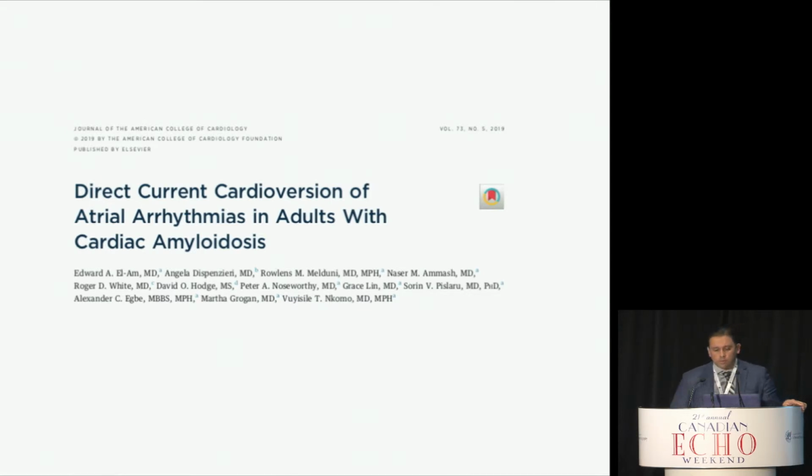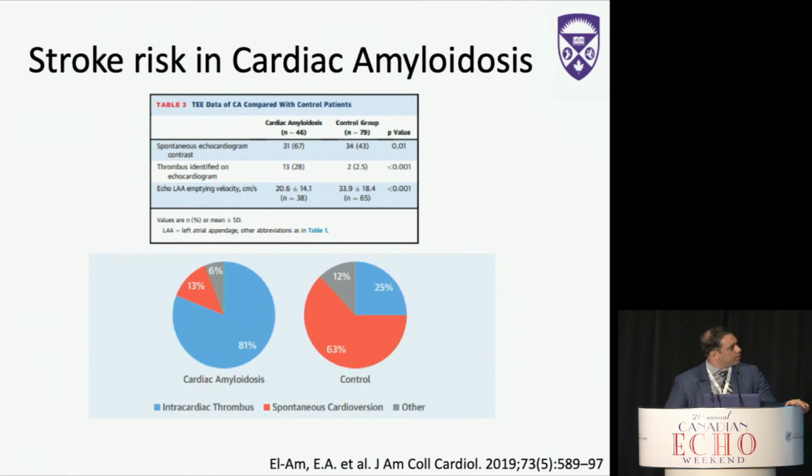So, an interesting paper on this from 2009, looking at patients with cardiac amyloidosis that were sent for DC cardioversion of atrial arrhythmias. So a good proportion of these are atrial fibrillation. And the pie chart below is most telling. These are patients who were sent for DC cardioversion and it was not performed because 81% of them had significant thrombus. And a high percentage of them did not get classic dissolution of their thrombus with standard anticoagulation. Most of these patients also have spontaneous echocardiogram contrast, SEC as we call it, as well as decreased left atrial appendage emptying velocities.